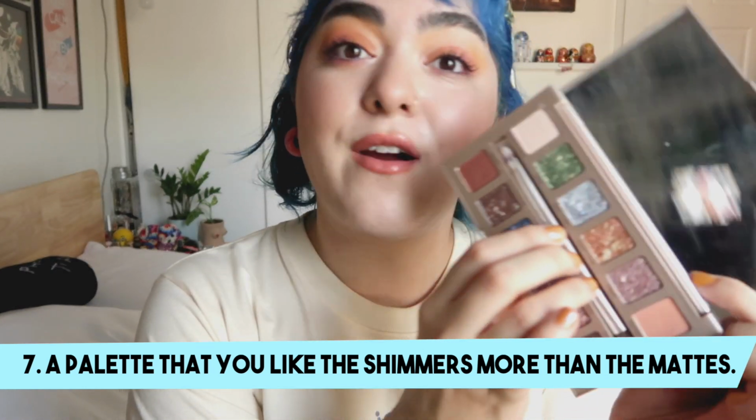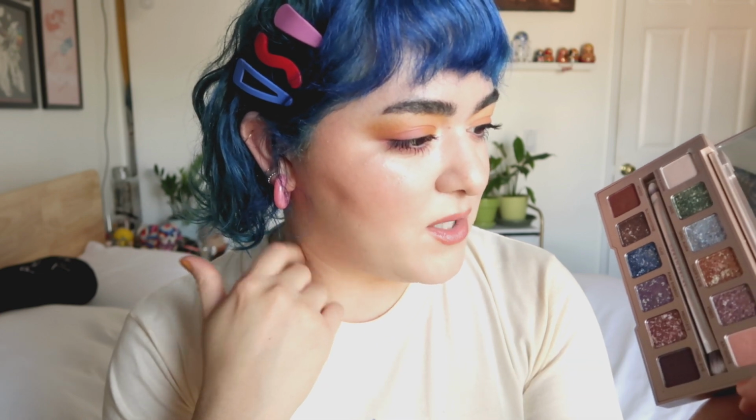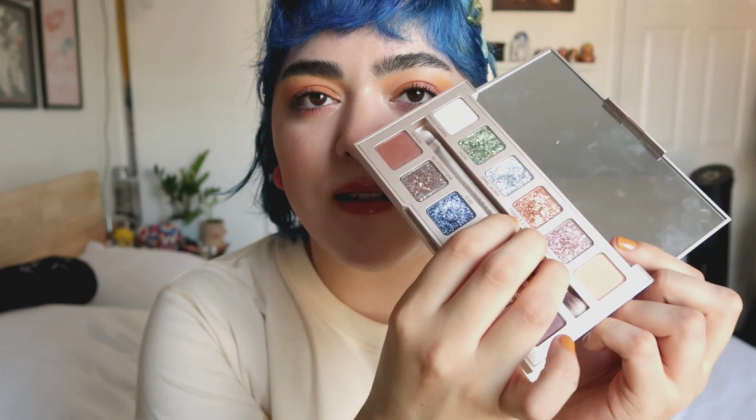But the shimmers are beautiful. The mattes, they're not bad. I mean, they're there to complement the shimmers, but the shimmers are stunning. They're so nice. I have so many videos using this palette on Instagram and TikTok. I don't feel like the camera does the shimmers any justice, but they're so multi-dimensional. They're easy to apply with just your fingertips.